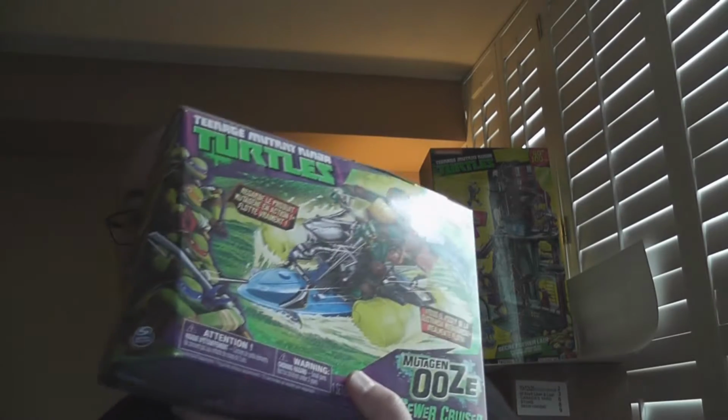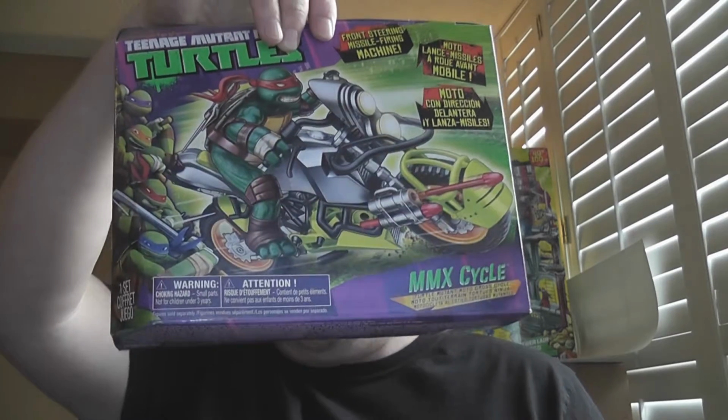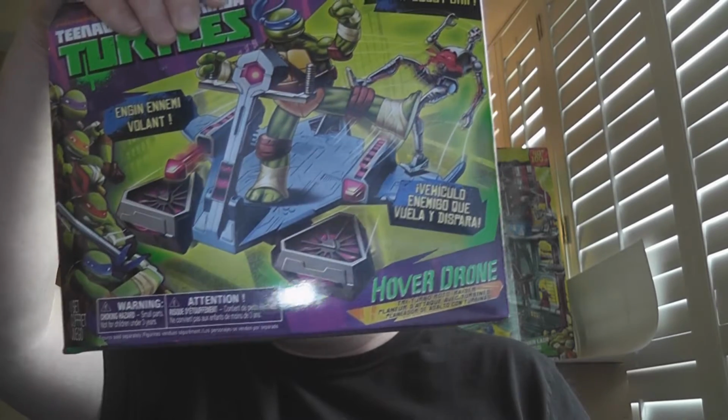From the retro redos classic collection, Michelangelo, followed by Leonardo, Raphael, and Donatello. Next up, we got some vehicles. We've got the Sewer Cruiser, the Drop Copter, the MMX Cycle, and the Hover Drone. I'm trying to think of if I've seen all of these in the show.